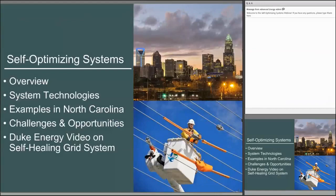In today's webinar, we will recap a couple of key points from our previous smart grid webinars, and we'll dig deeper into the topic of self-optimizing systems in North Carolina. We have Cece Maurer, who will provide an overview of self-optimizing systems and examples of how they're being implemented. And at the end of today's webinar, we will also be sharing a video from Duke Energy that provides a detailed explanation of how a self-healing grid system works and the devices that can help reduce power outages and shorten outage duration. We hope that you'll stay with us until the end of the webinar to watch the video.